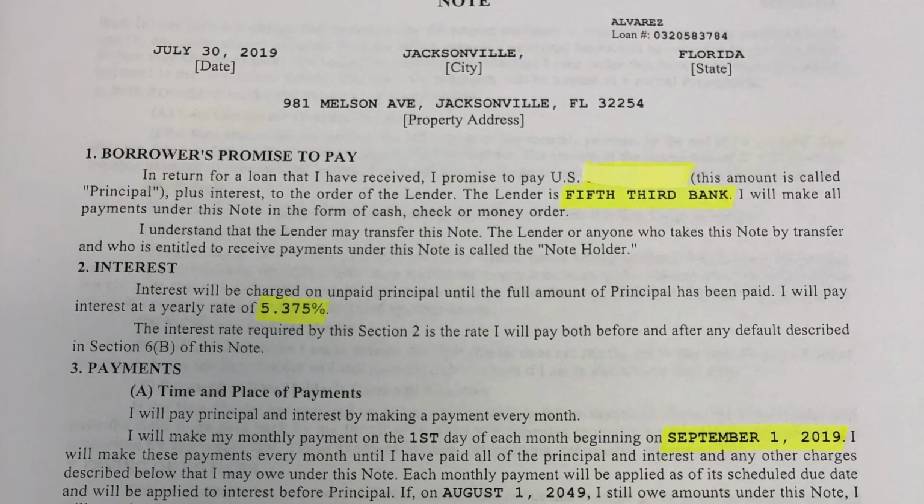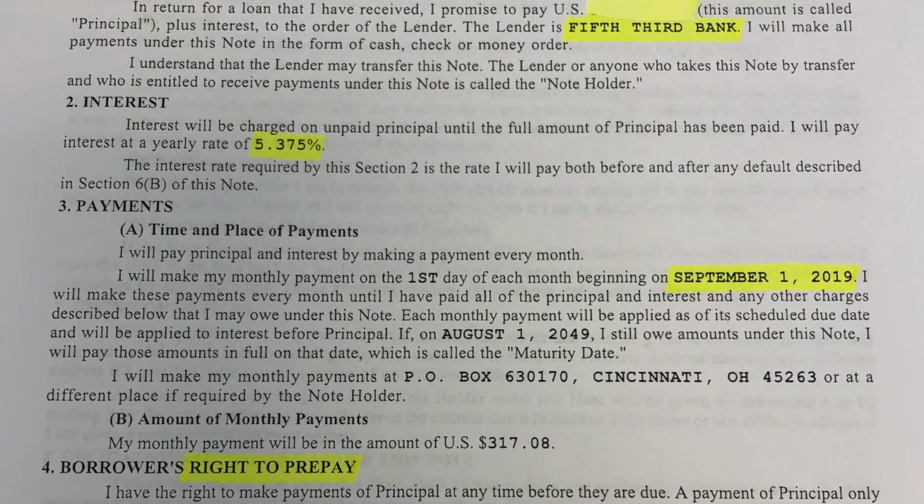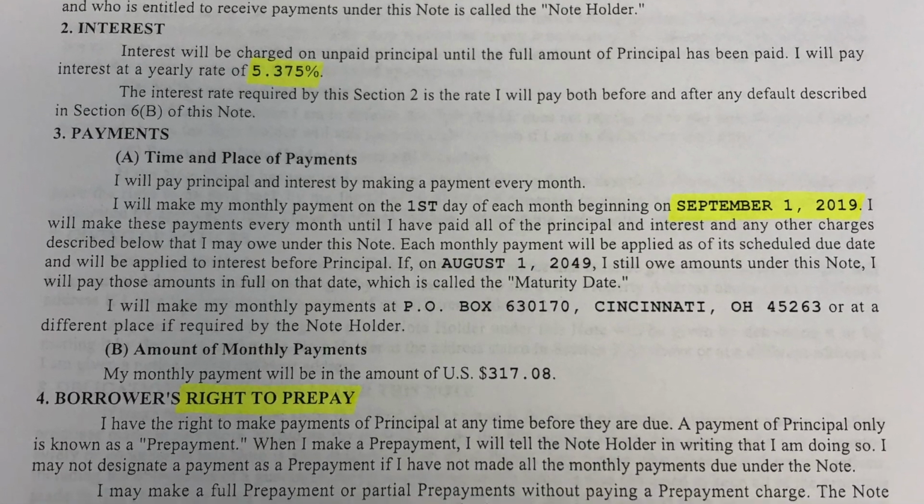So going through the document, the first page, pretty straightforward. The amount of the loan, who the bank is, the amount of the interest rate, when the first payment's due, and then the right to prepay. So usually you have the right to prepay, which means you can add more to that principal payment at any point to pay that principal off a little faster, save you some money in the interest.